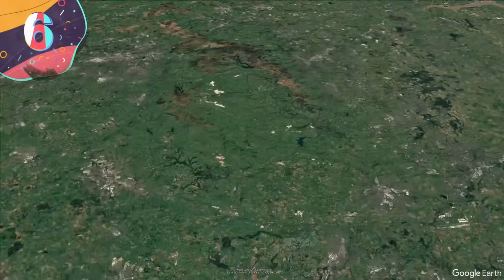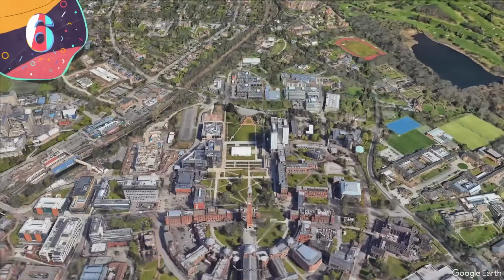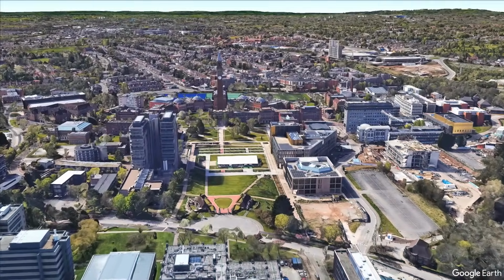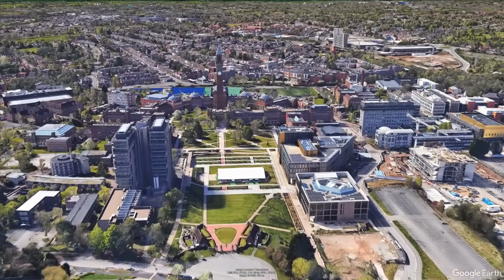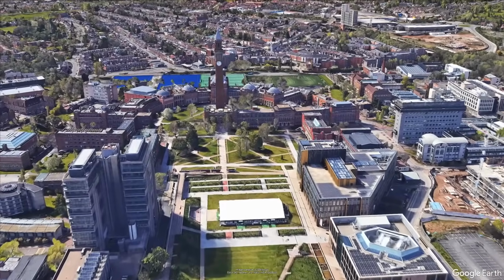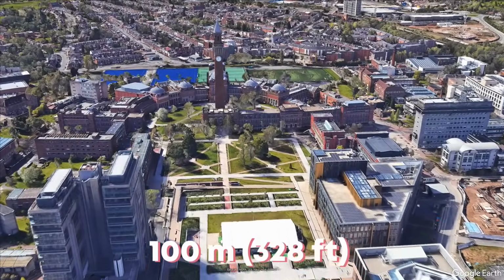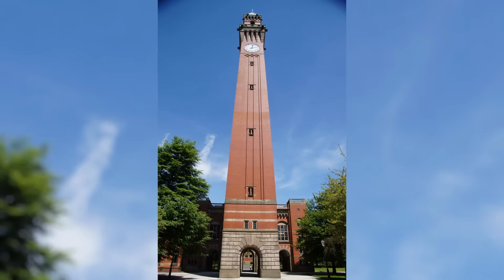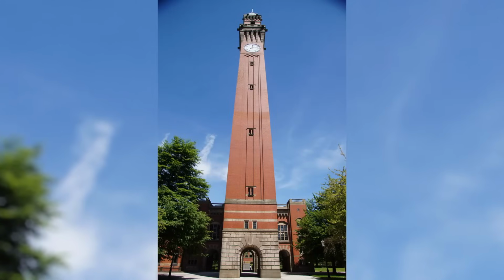Number 6. Old Joe, the tallest freestanding clock tower. In the city of Birmingham in England rises a red brick titan affectionately known as Old Joe. Officially named the Joseph Chamberlain Memorial Clock Tower, this structure stands at 100 meters or 328 feet, and it holds the distinction of being the tallest freestanding clock tower in the world.